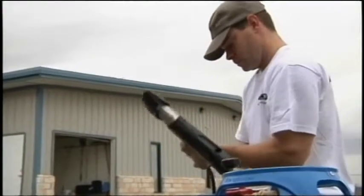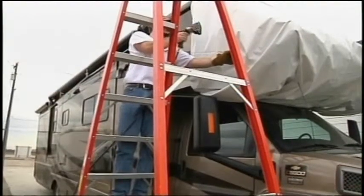Then they use a high-power propane torch to heat the material, shrinking it up to 30% of its original size. Because it's shrink-wrapped, it makes a solid base so the water repels off of it. You don't get it sinking down or anything like that.